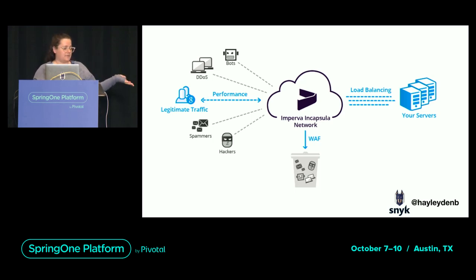This is a schematic from the same company, Imperva, and they do WAF as a service. You still need a firewall post-DevOps, but the firewall looks different. So it's an example of a technology adapting to the new paradigm of DevOps. And if we use this adapted technology, we're more securely practicing DevSecOps, and that's a good thing.